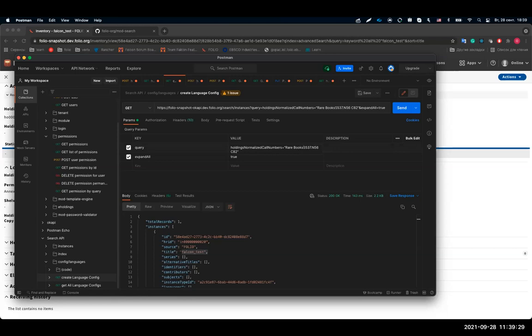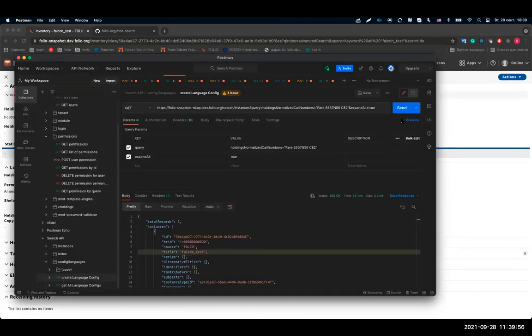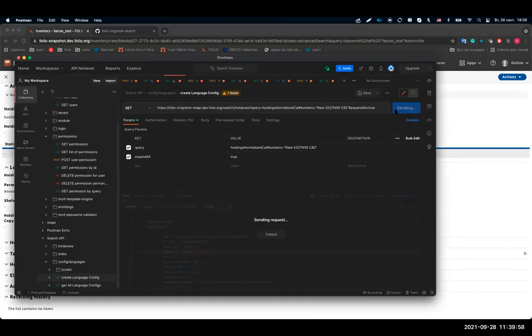It means that we exclude white spaces and specific symbols, so we can search with a query like this. But the important part is that we can't search by part of the prefix, so it's rare books, and the rest of the call number. So yes, we can find it.